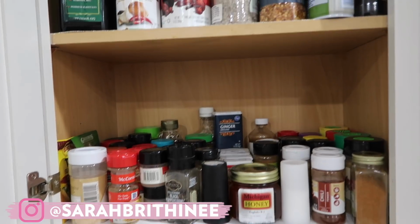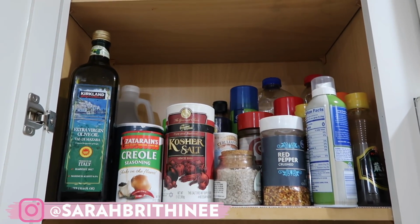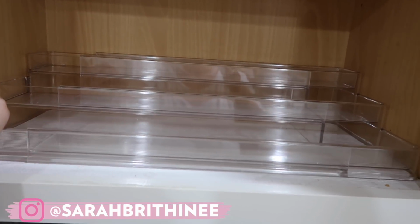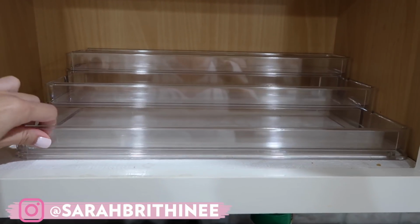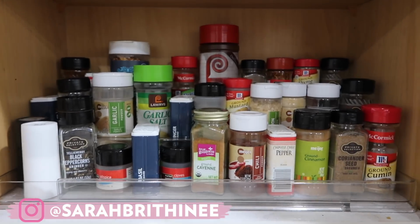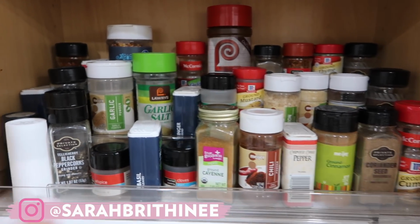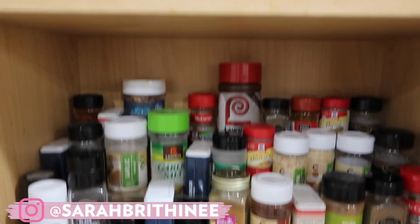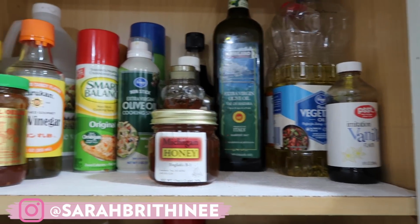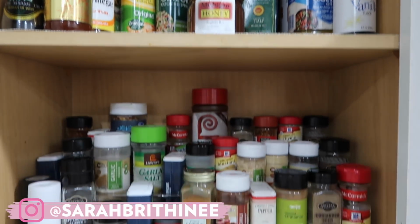As you can see, our spice cabinet is a little overflowing. We have way too many things in here, so I'm gonna try and get it organized. Okay, so I just put the rack in. It is expandable, so it'll fit basically any size cabinet that you have. And this is the after. It looks so much better. Everything is in alphabetical order except for the salt and pepper. And then we just organized these things. I might get another rack for this shelf, but it looks way better right now, so we will see.